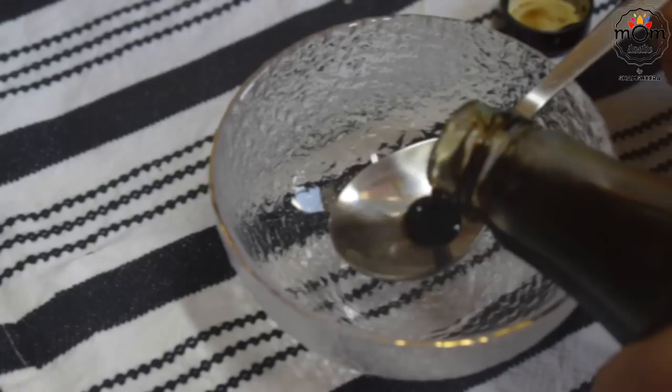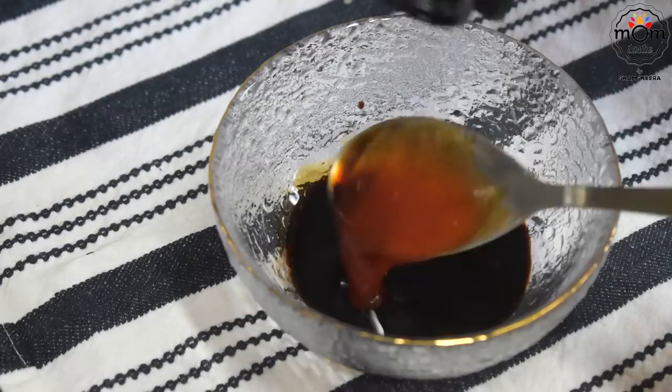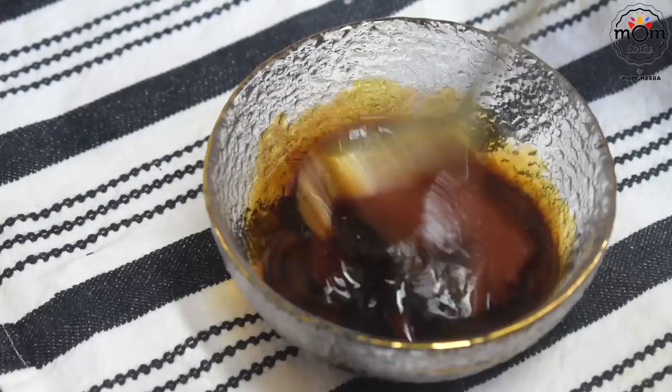For the chili chicken, prepare a mix of sauces to be added. 2 or 3 tablespoons of soy sauce, 2 tablespoons chili sauce and 3 tablespoons ketchup. Mix well. I later added 1 tablespoon of vinegar as well, but that I forgot to shoot.